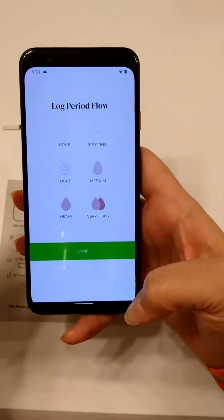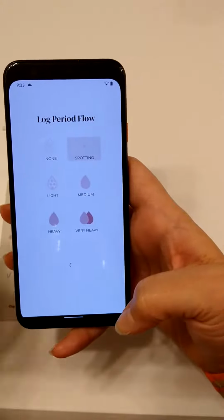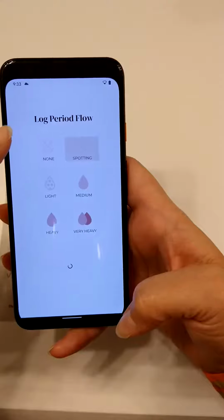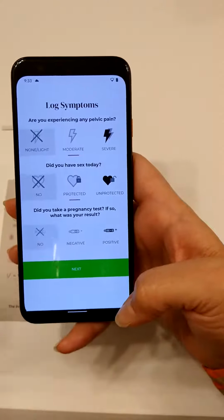And then I can log my symptoms. I have a little bit of spotting still, I'm on cycle day 5. And then I do not have any pain, did not have sex, and did not take a pregnancy test.